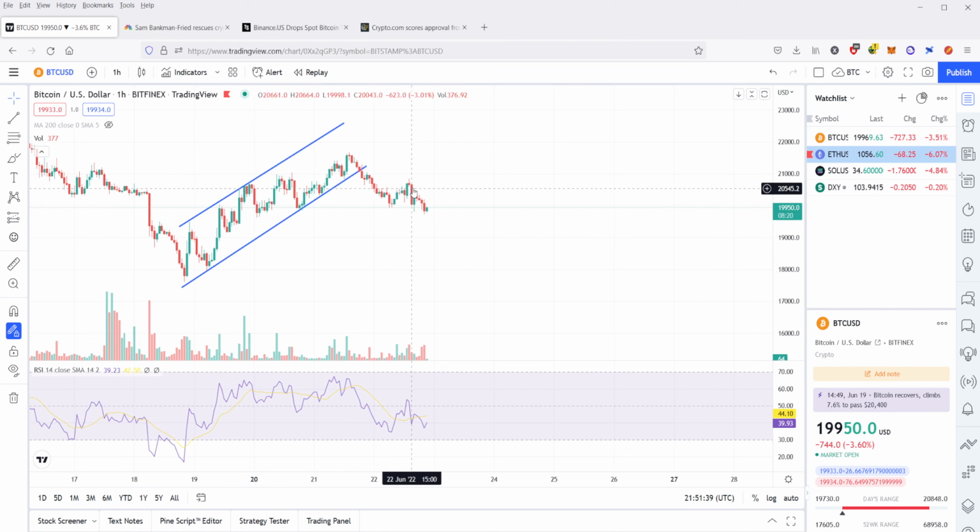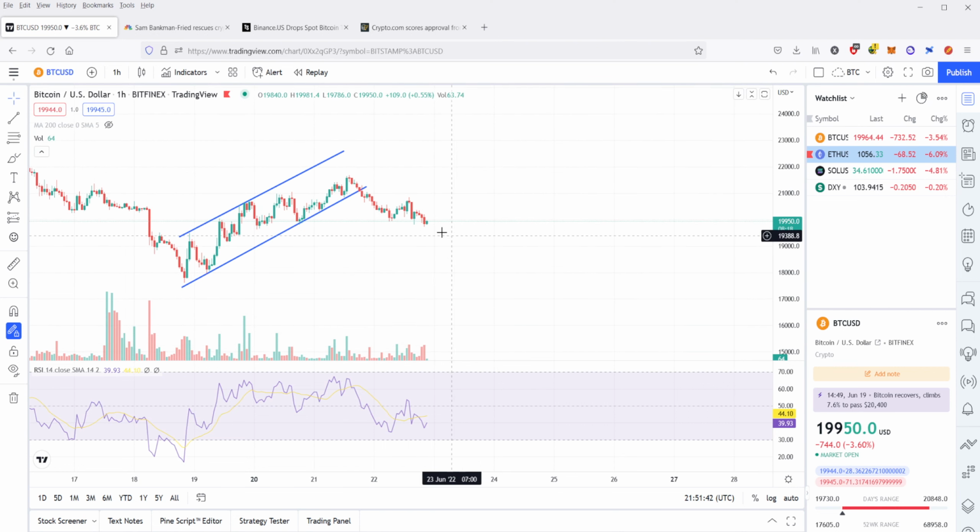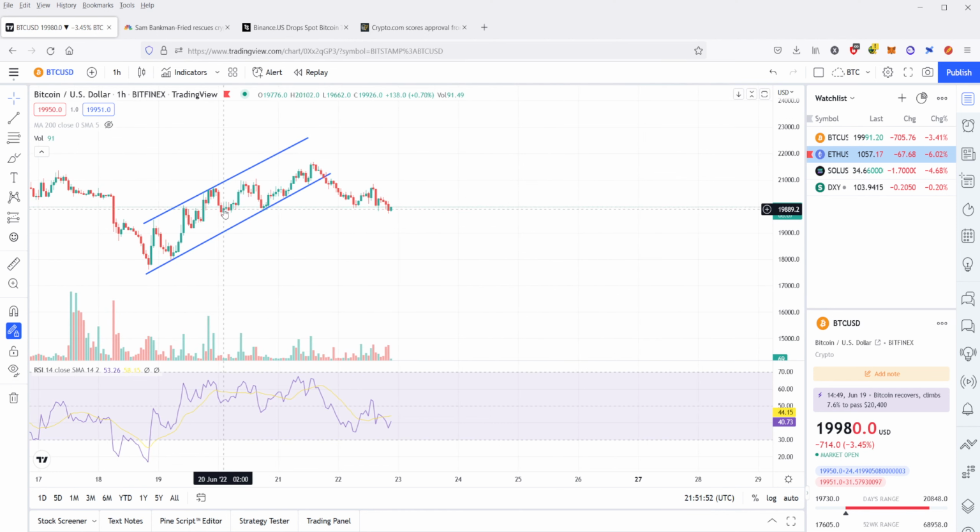And if it can get a reversal here, what you want to see is a series of higher highs. And again, we had higher highs here, but then it broke down. So if it keeps moving higher and higher and higher, that would be a very positive, possibly a reversal pattern being made there.